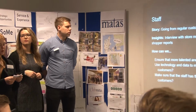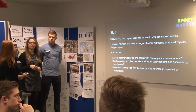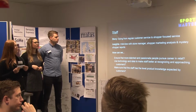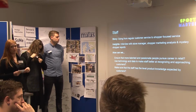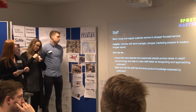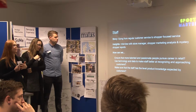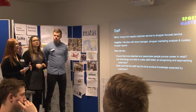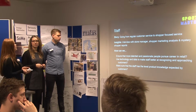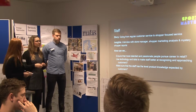The next one would be the staff, and the story goes from regular customer service to shopper-focused service. The insights were based on interview with the store manager, shopper marketing analysis, and mystery shopper reports. The questions go: how can we ensure that more talented and passionate people pursue a career in retail? How can we use technology and data to make staff better at recognizing and approaching customers? And how can we make sure that the staff has the level of product knowledge expected by customers?